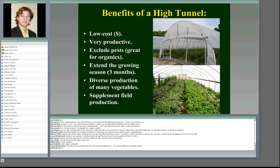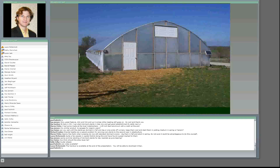And then finally, they're used to supplement field production. So many growers who use these high tunnels use them mostly for early season production, sometimes late season production, but they're also complementing what they're growing in the field. So there's a continual supply of food over a very long period of time. So that's why they have been rapidly adopted. And there are many shapes and designs of high tunnels.